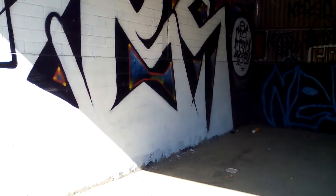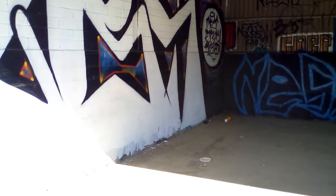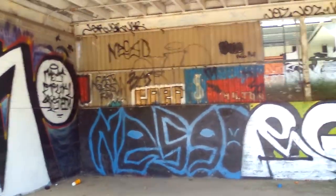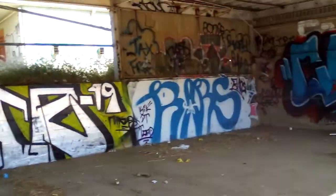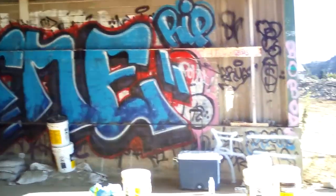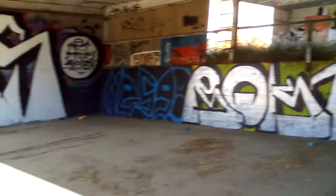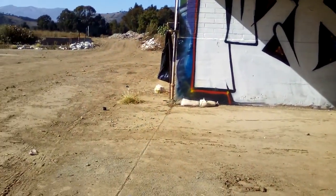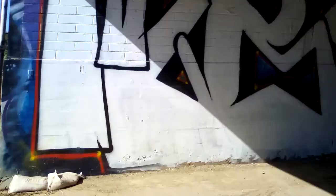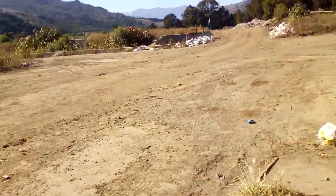It's part three of abandoned oil refinery. Just gonna film the outer parts because you can't get any more of the buildings because they have blocked off. Boarded up, I mean. Let's just check out the outside of it. Got a lot of cool graffiti on here.